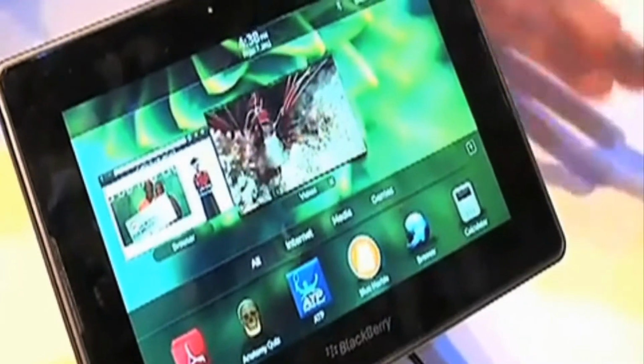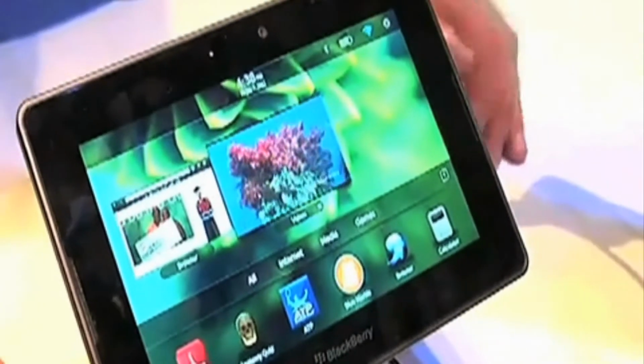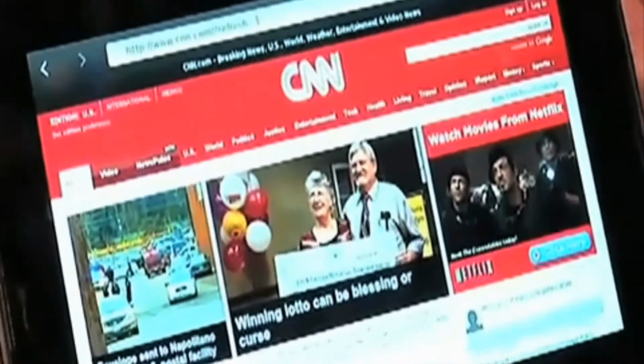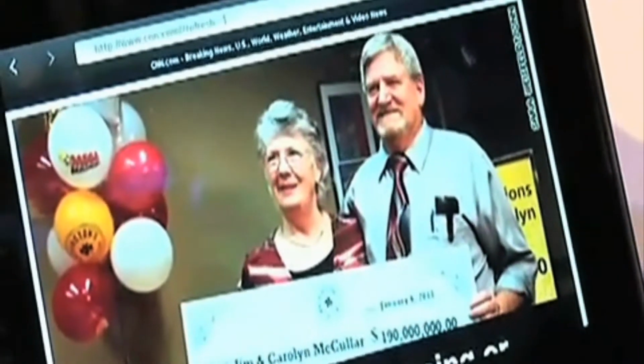The internet is fantastic because it supports Flash, so you get a true internet experience. So if you want, I can go to an internet site. I'll go to CNN.com so you can get an idea of the support. And right now the internet access is over Wi-Fi, and there's 2 Wi-Fi options, 2.4 gigahertz and 5 gigahertz. Nice inertial scrolling on the device. You can pinch and zoom, return to normal positions.